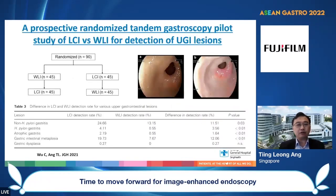Now, let me go on to share with you the more recent outcome data concerning the use of LCI and BLI. This was a study that we did at my center. It was rather two centers in Singapore. We performed a randomized tandem gastroscopy study to compare link color imaging with white light imaging for the detection of upper GI lesions. We looked at the composite of all upper GI lesions rather than just neoplasia, because our incidence rate of gastric cancer is not as high as other countries such as Japan and Korea.